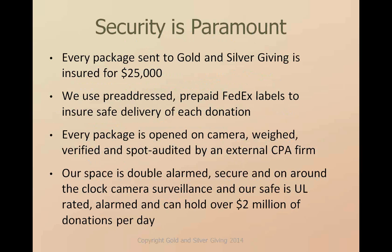And we get asked this a lot. When we first started working with Goodwill Industries in Washington, they wanted to make sure that we were secure in the way that we processed everything. The packages that your folks would be sending us are insured for up to $25,000. And to sidebar for a second, the average donation from some direct mail programs, we've seen different stats, runs around $25 a pop.